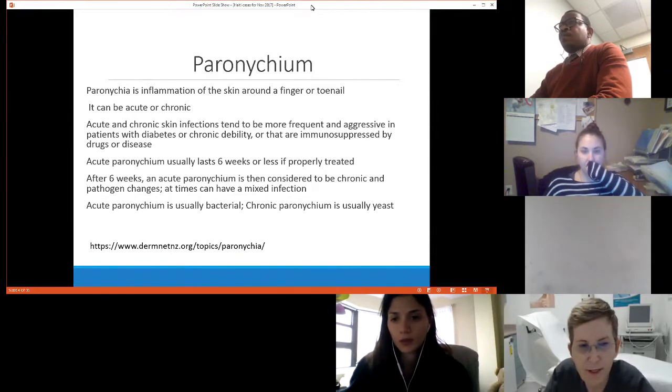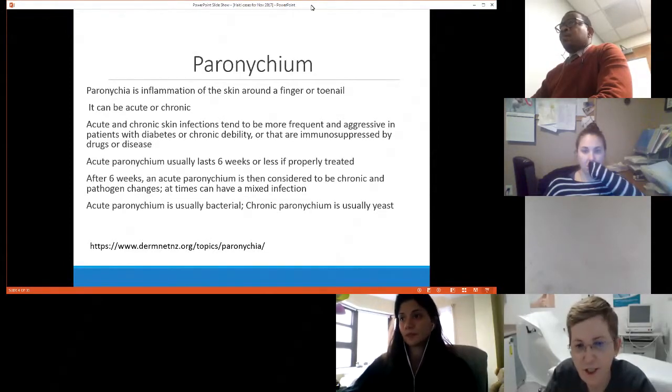So acute paronychia, 6 weeks or less if properly treated. Whereas after 6 weeks, it then becomes chronic. And this is important because the pathogen changes.